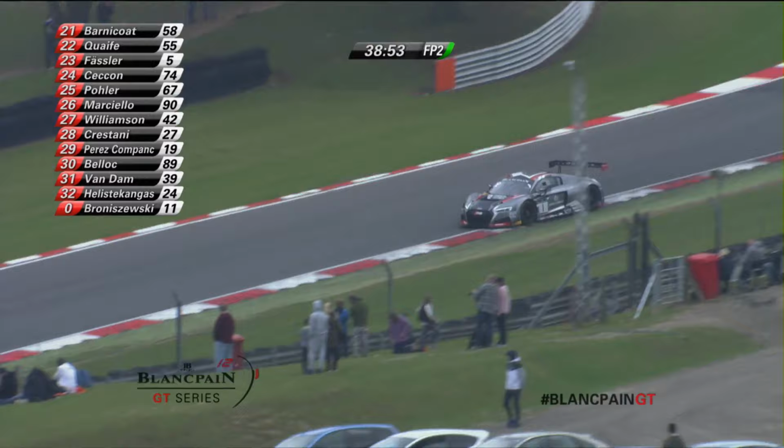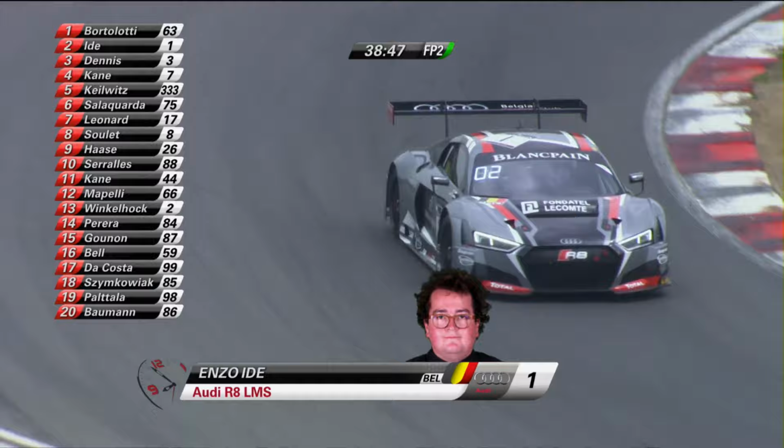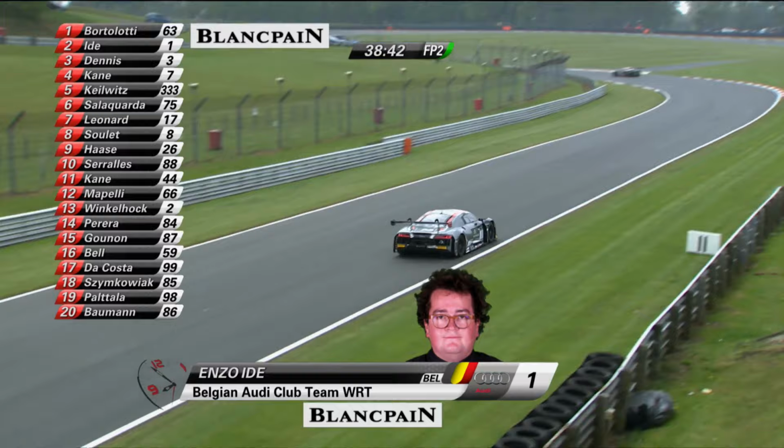So who's improving? Johnny Kane last time around. In fact, he just squeaked another tenth of a second. He's now very close indeed to the 88 Mercedes. Number one, Audi, of course, that took victory here last time.